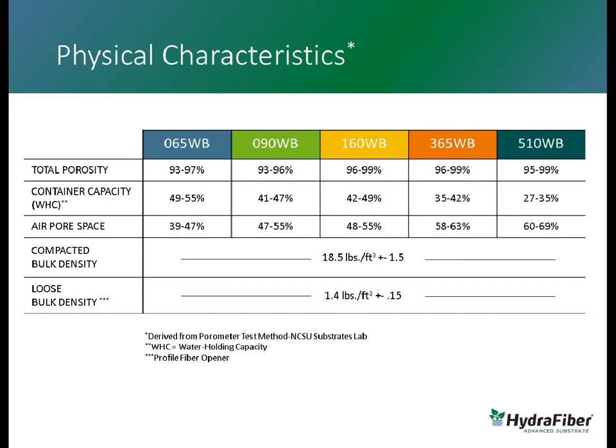Okay, and so what this means is that when we add this in with other substrate components, typically we're not sacrificing water holding capacity, and while we're not sacrificing it, we're also in many instances actually increasing airspace. And there's not a lot of other raw materials that can do that. And that goes down to the way we're refining. We're very efficiently singulating the fibers out and teasing them apart with our refining process.